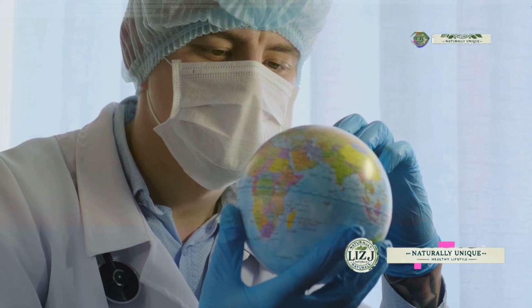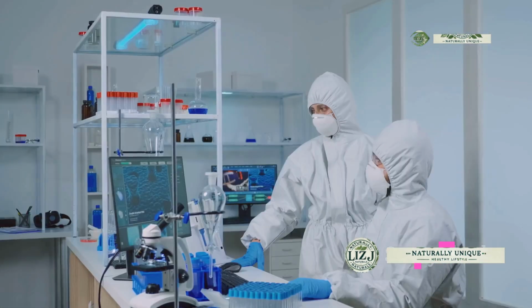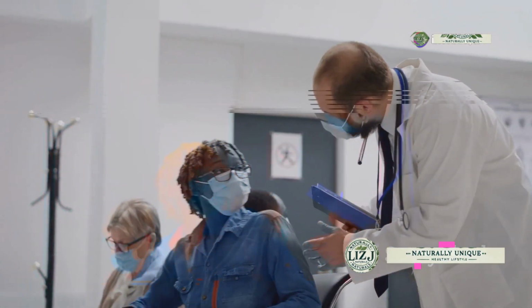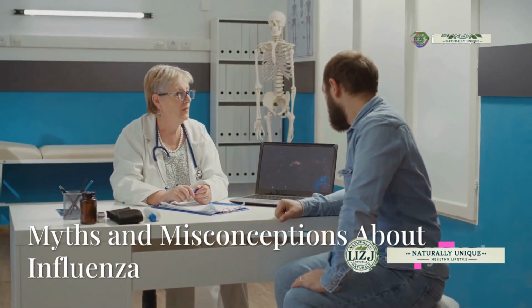Global impact and public health response. Organizations like the World Health Organization, or WHO, and the Centers for Disease Control and Prevention, or CDC, monitor flu activity and develop vaccines. Flu outbreaks cause workplace absenteeism and healthcare strain. Governments invest in public health preparedness.